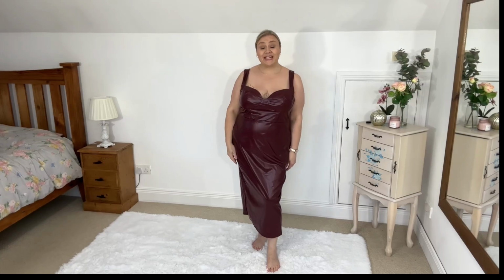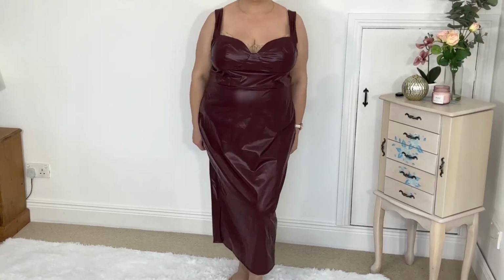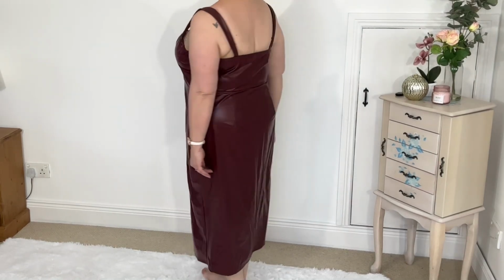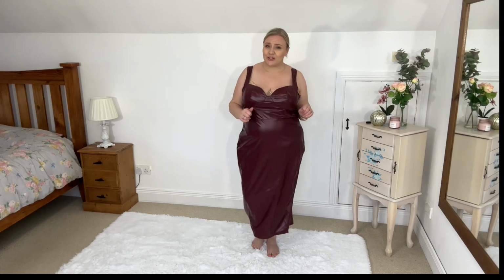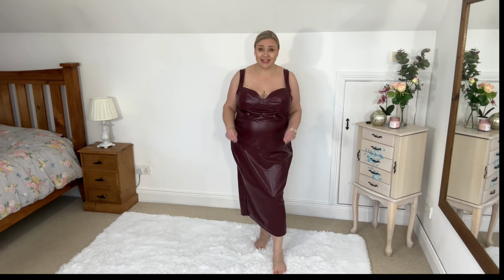My last piece for today is a dress, and unfortunately the fit doesn't work for me. This one is definitely cut for a pear shape. It's also a little bit on the big side, but by God, do I love it. I love it. It is a faux leather. It does make a little bit of noise, but it's not so bad that I could not wear this. I am blooming in love with it, and I'm bummed that it doesn't work. But as I say, it's cut for a pear shape.